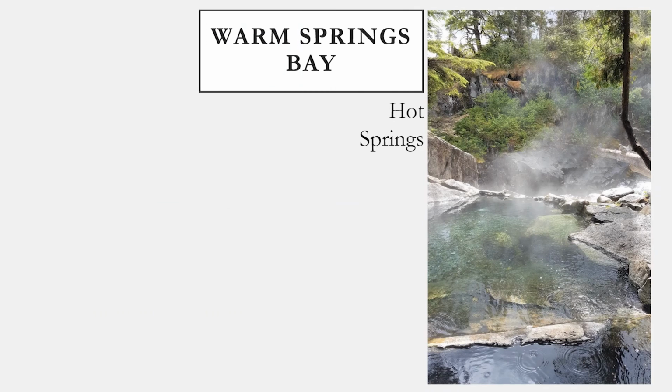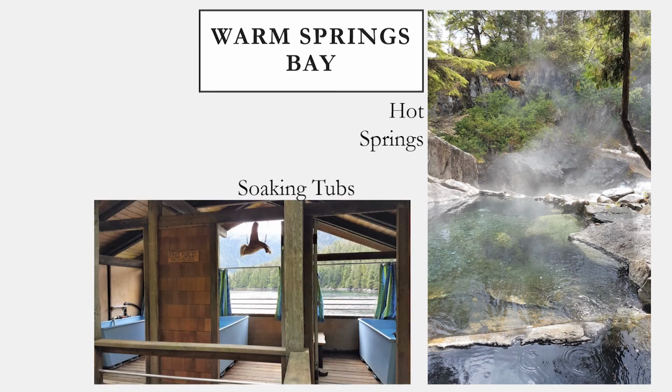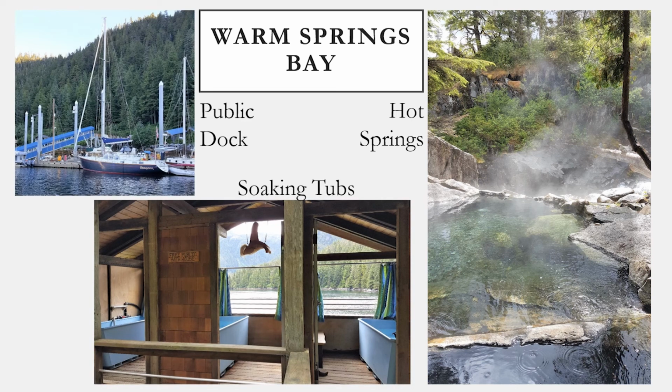Take time to enjoy the beautiful anchorages along the east coast of Baranof Island, including Red Bluff Bay or Warm Springs, where you can soak in the natural springs, or the enclosed tub area above the docks.